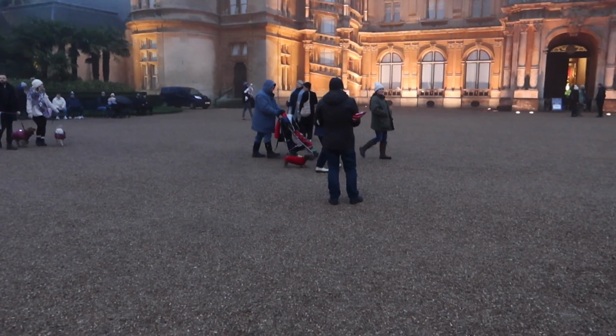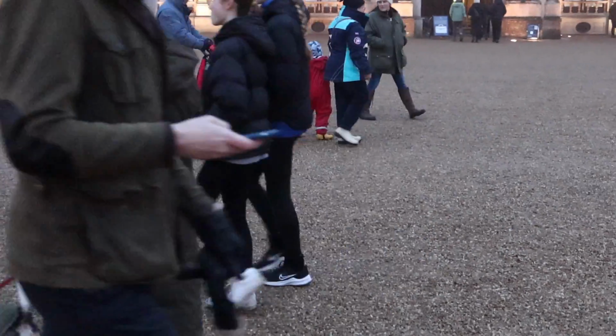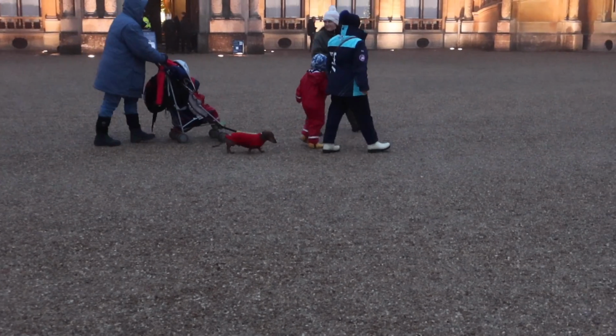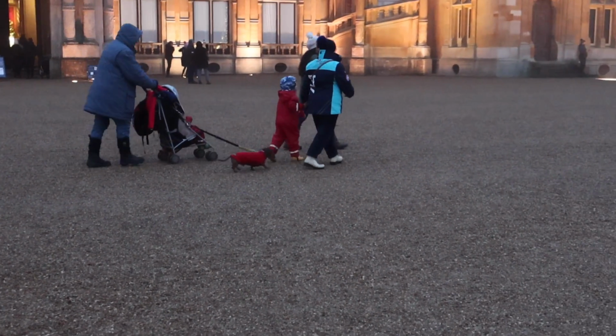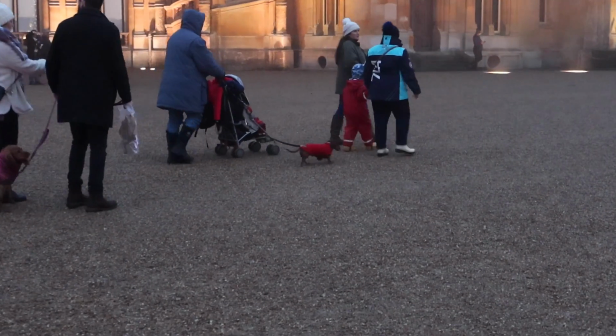We are sausage spotting. Oh my goodness. He's got a red coat. He's a little Christmas elf. Hi! Do you speak sausage? Oh my goodness. So cute. I can't even cope.